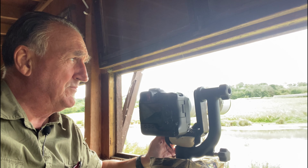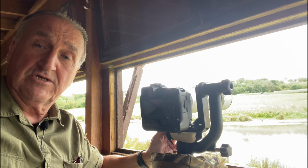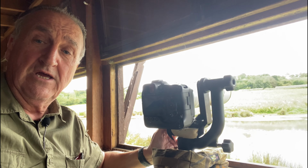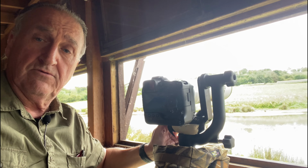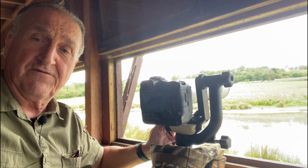Not a lot of flying birds around, we're getting some here and there. The terns, unfortunately, have left now, so a little bit late for that. They'll give you a constant stream of flying shots, but I have got some already. There's a small selection of birds out on the lake, which I've been photographing a little while.